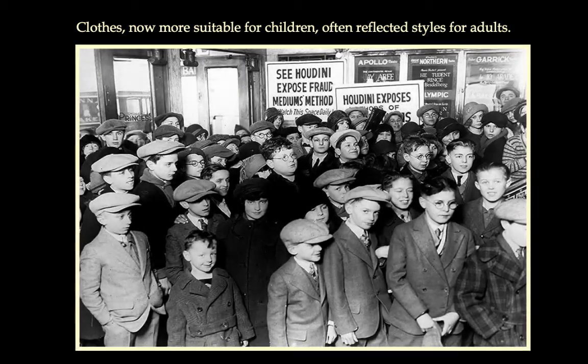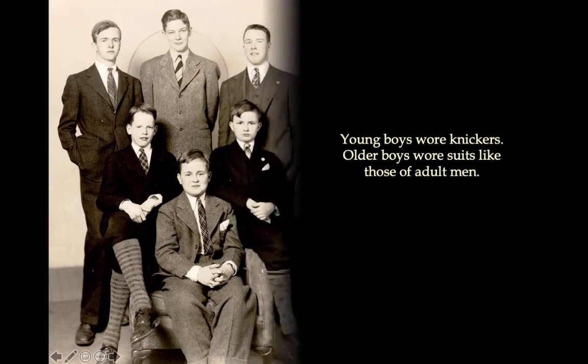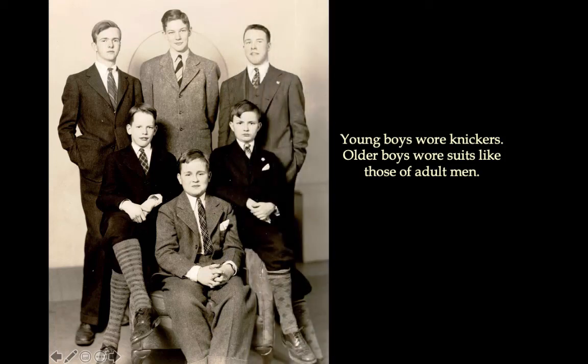And lastly, children. Just like before, we had children's clothing reflecting the same styles as their adult counterparts. So we still don't have children's wear, where there's a market specifically designing for children and their needs. Little boys were dressing like their dads or men. Young boys did wear knickers. Older boys wore suits. Typically, that pretty much looked like a smaller version of what their dads wore.